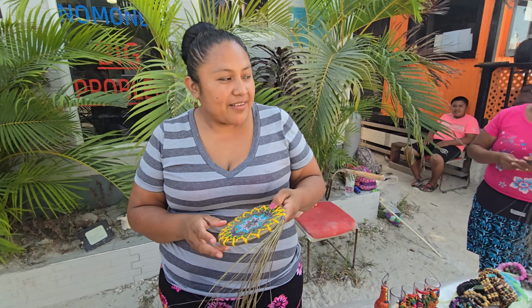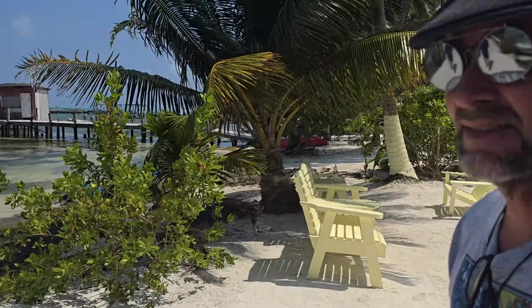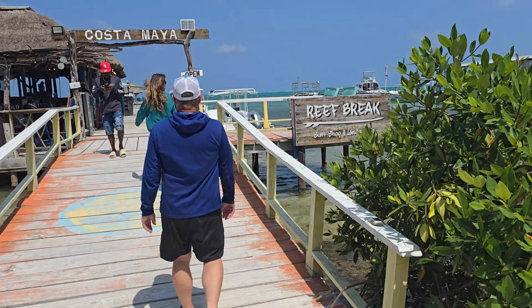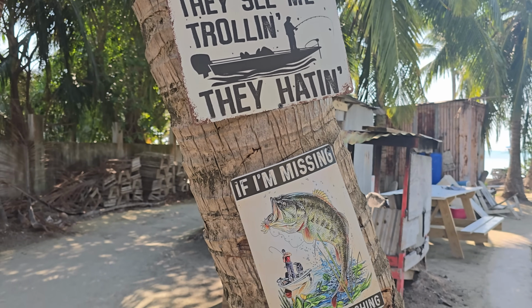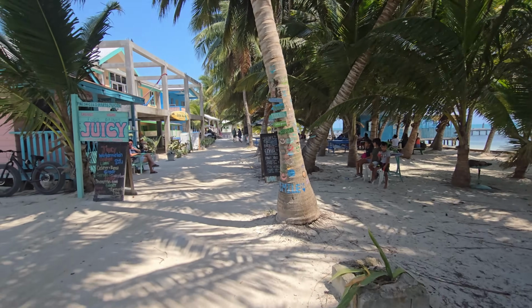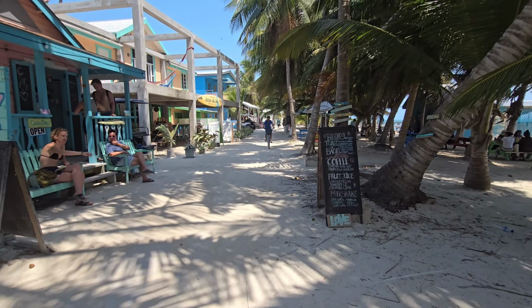Even the people add to the rich vibrance of the island. There's a mix of reggae, Caribbean, and Belizean culture in the air, from the music to the food. The colorful vibe of Caye Caulker makes it feel like an artist's palette come to life and creates a perfect backdrop for photos, sailing videos, or anyone wanting a slice of paradise that feels as vibrant as it is chill.